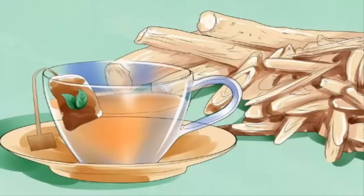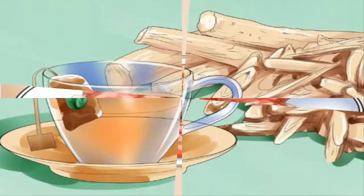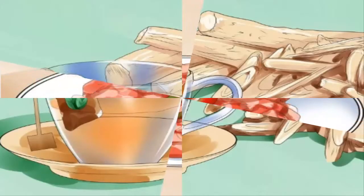Try licorice root. Teas and supplements containing licorice root can help to heal ulcers and keep them from coming back. It's important to distinguish between sugary licorice candy, which can make stomach troubles worse, and natural licorice root, which is used in supplements and teas. Only use the latter as an additional treatment for ulcers.